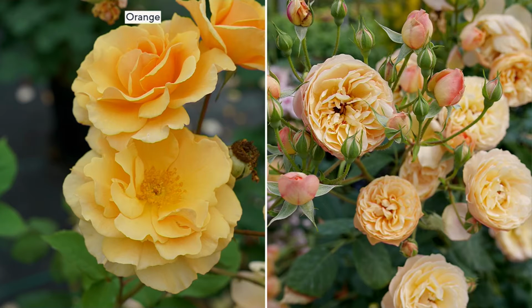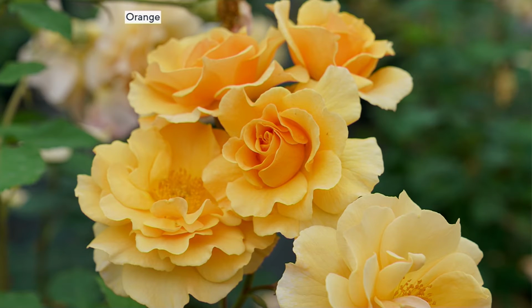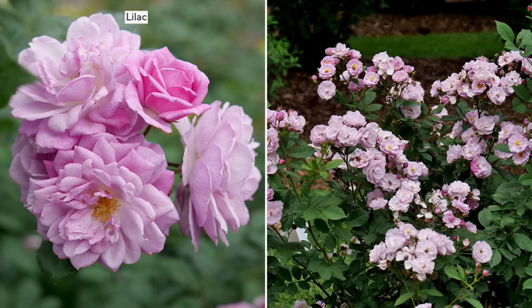There's that gorgeous honey. And it's what we're calling our orange color, but it is just absolutely delicious. And when you smell it, it's that fruity rose fragrance. And both of them have that fruity rose fragrance. And there's the lilac. Both of them together, it's kind of like my wardrobe of choice. If you were gonna go into my wardrobe, you would see a lot of that orange, that honey color, and a lot of the lilac or a pink color. And that is just gorgeous in your garden.